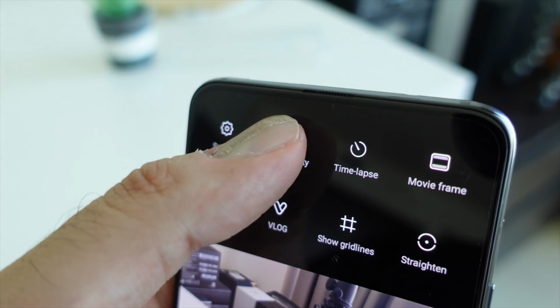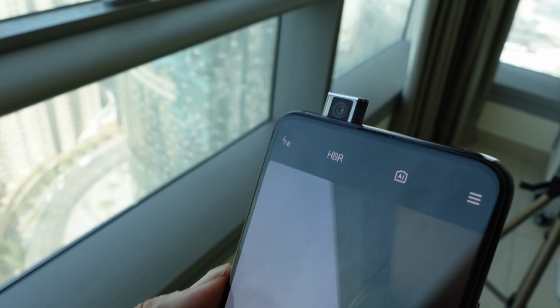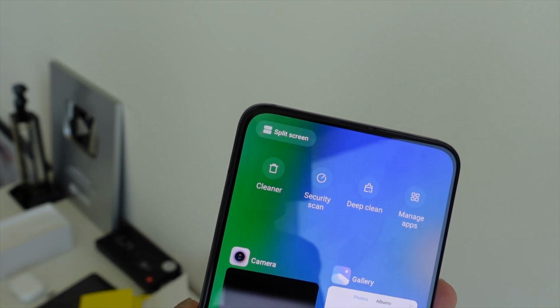Now, as far as the front-facing camera, it's a 20 megapixel selfie camera, and it does a pretty decent job. One of my big pet peeves, however, is the fact that it comes as default with that beauty mode. I don't need to look like a porcelain doll, so you can turn that off, but it would be nice to see that option turned off by default, Xiaomi. Now, the other thing with the front-facing camera is that it will record video 1080p at 30 frames per second.